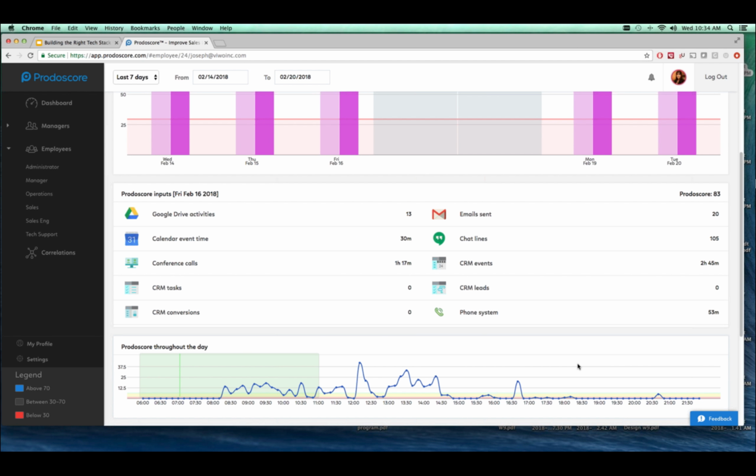Exactly. And our core product is G Suite, right? So we want customers not only to move to G Suite, but to actually use it. And showing them Prodoscore as a tool that can help them really enforce adoption, which I know is sort of a strong word, right? Force adoption, but essentially it's telling your employees, hey, here are the tools, here are the different features of the tools.